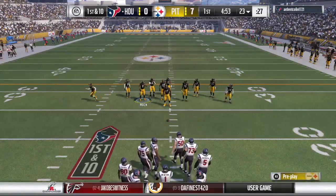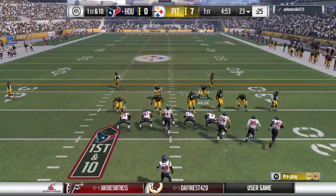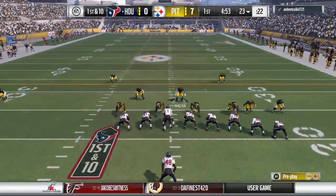And now out comes Houston. And the last drive, the first drive for them, not very good. 3 and out. What do they go to here?